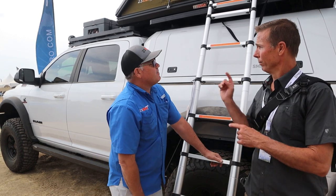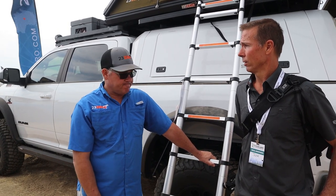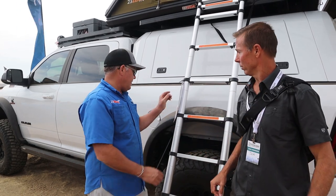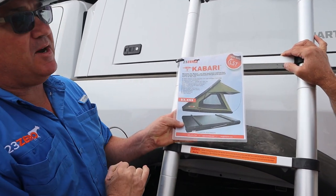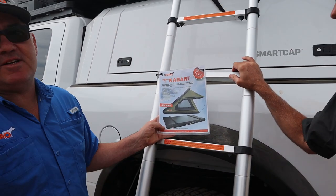So what's the weight on this one? 173. Okay, that's not bad. Yep, so it's all aluminum. Can you do a gear rack across the top or bars? We can, and they're still in the box. There's the picture of them, and you'll see the picture online as well. But yeah, you've got two pair of crossbars, so you can put your bike rack, canoe rack, fishing rods, anything else up there that you need to.